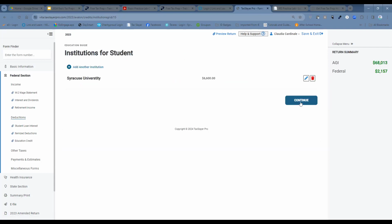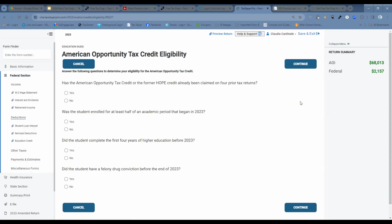It should be up on this page. You're going to hit continue. This is why this year, not only after we get past this, if this has the American Opportunity Tax Credit. So if we know she is going for her doctorate's degree, she's already claimed that she already has a bachelor's degree. She can no longer qualify for the American Opportunity Credit. So we're going to go ahead and say yes, because she's already claimed it on four previous tax returns. Was the student enrolled at least half year? Which we know that she wasn't, because it would be checked in box eight on your 1098T. So we're going to go ahead and say no.